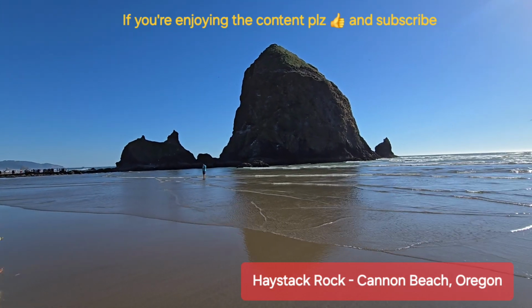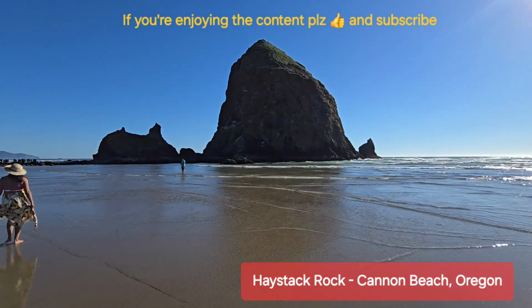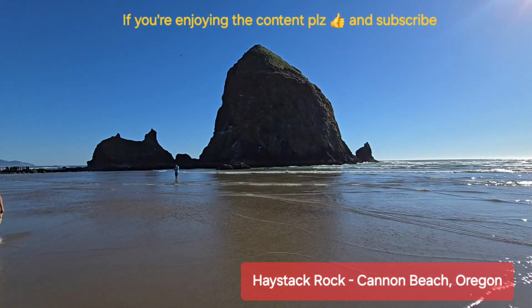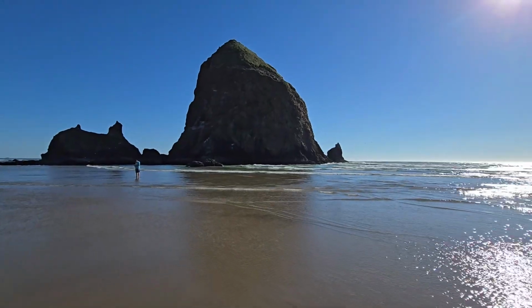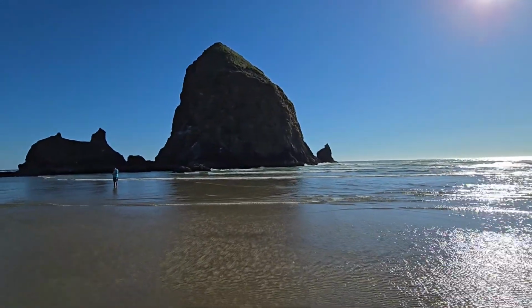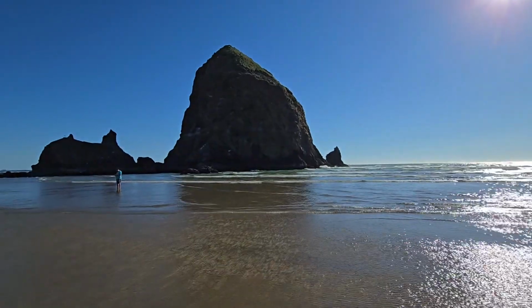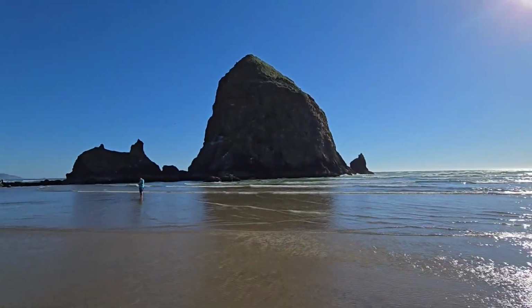Haystack Rock, Portland, Oregon, Cannon Beach. This is the most famous rock out here. This is the big rock which is protruding out of the sea here in Portland, Oregon.